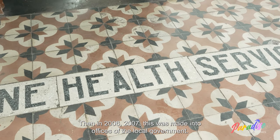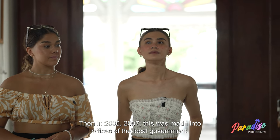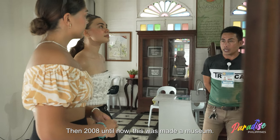Then 2006-2007, gihimo ni siyang mga offices sa government. Then 2008 until now, gihimo siyang museum.